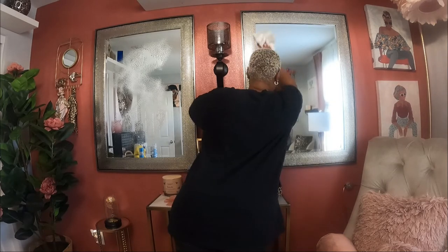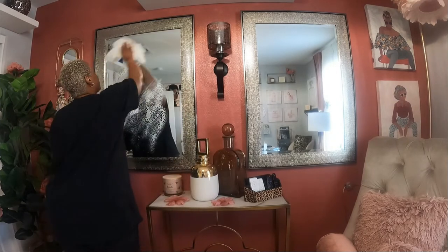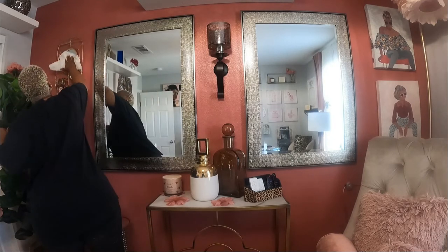Fun fact, guys, I have, I think, 15 or 16 mirrors in our home. How many mirrors do you have in your house?